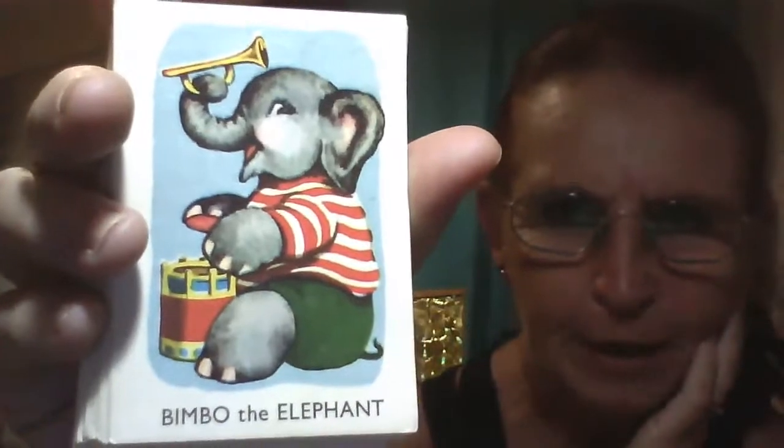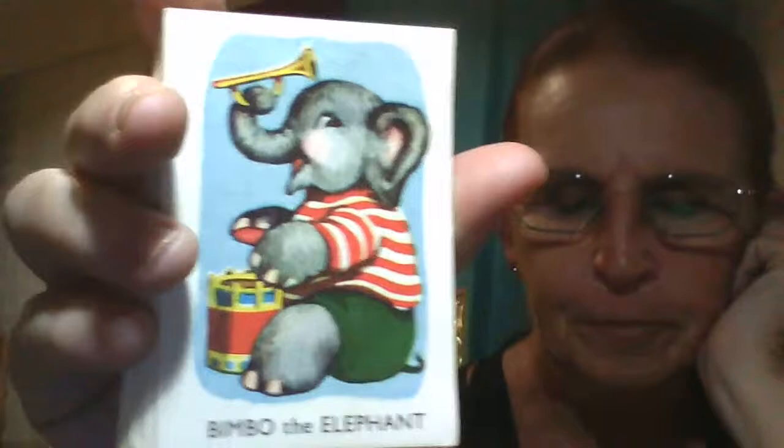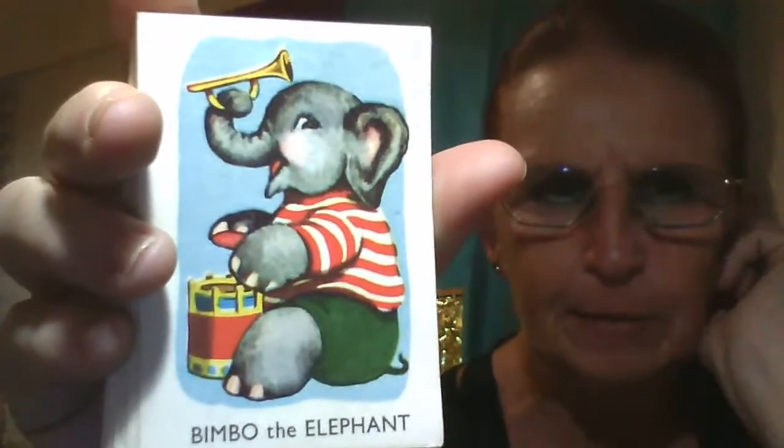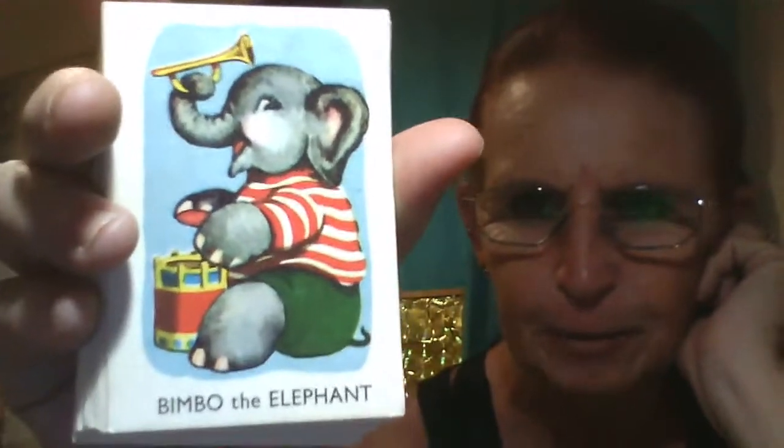There's Bimbo the elephant. I agree, Furby was creepy. I didn't really see them in action. Wasn't it something someone else had one? They could talk or they'd just come alive at night or whatever.